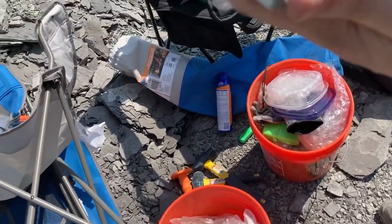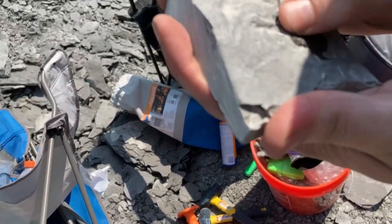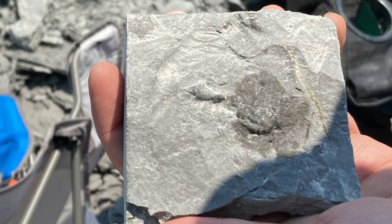Oh, they sorted that out for you? Yeah, they sorted it out. It's kind of hard to see. I'm trying to see if I can get it a little damp so you can see it better, but yeah, it needs to be cleaned up.